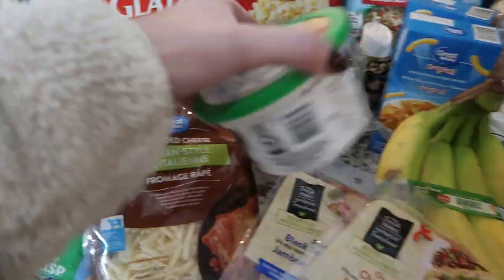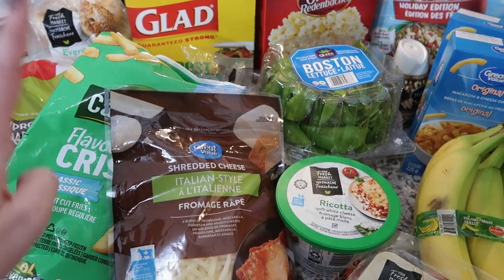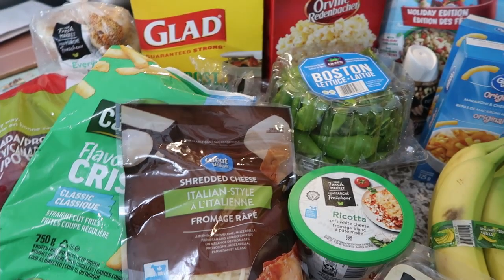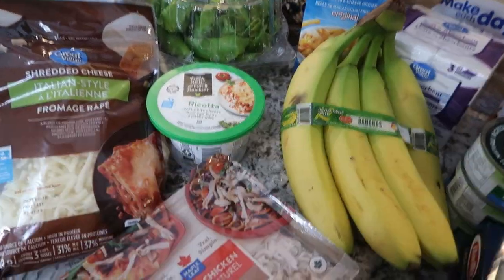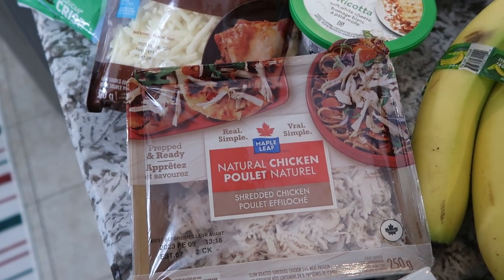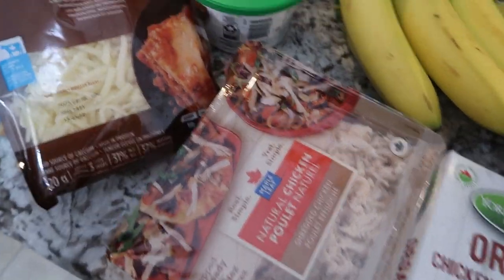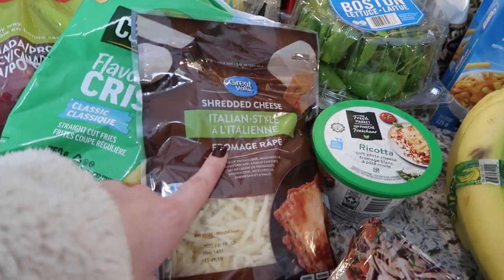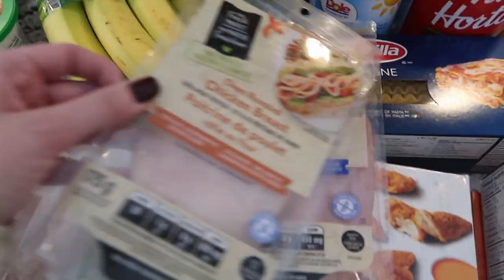Also tonight, I'm going to make chicken Alfredo roll-ups with lasagna noodles. So that will be in this video. We're going to cook those and get everything all put together. And I got some shredded chicken. I've been making my own shredded chicken lately in the crock pot and shredding it myself and just keeping it. But I just don't have time for that today. So we'll just go with that. And then I got some ricotta to go with it and some Italian style shredded cheese. So that's that.